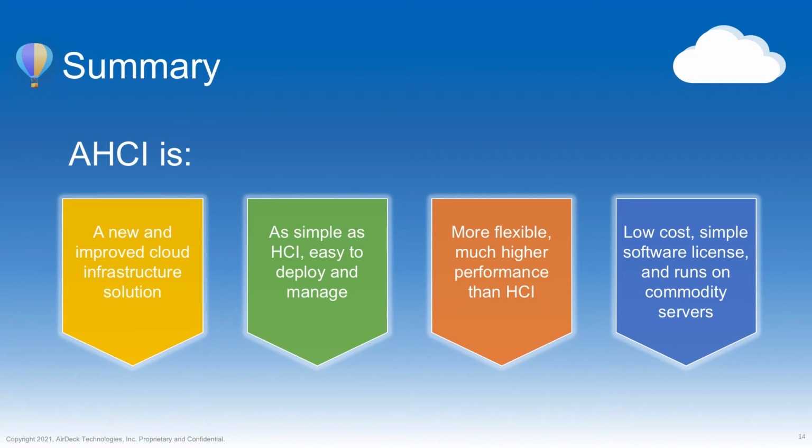To summarize, AHCI is a new and improved cloud infrastructure solution. It is as simple as HCI, easy to deploy and manage. It is more flexible and much higher performance than HCI. It is a very low-cost solution, simple software license, and the software runs on any commodity servers.